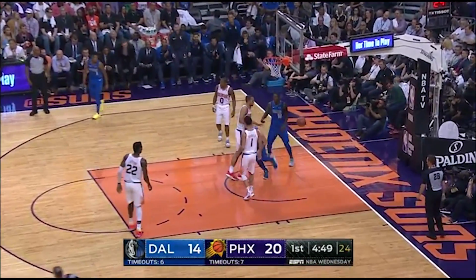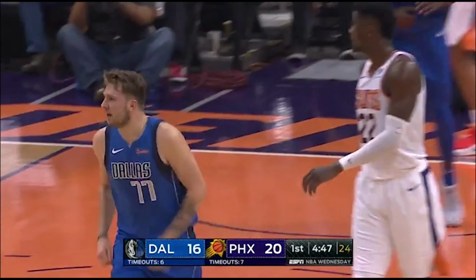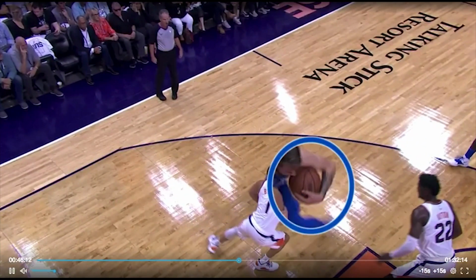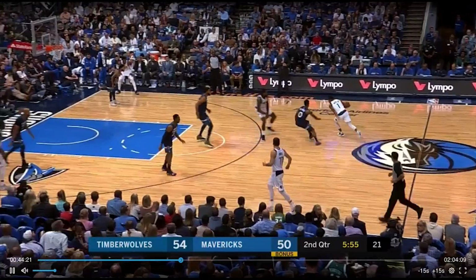Against the Phoenix Suns, Luka got a post up on Devin Booker, spins, and gets into the lane, and we see him cradle the ball. ESPN does a replay, and we see him cradle the ball so DeAndre Ayton can't get a swipe at it. Right there, he holds the ball, DeAndre Ayton tries to swipe at it, can't get it, and Luka is able to finish at the rim.